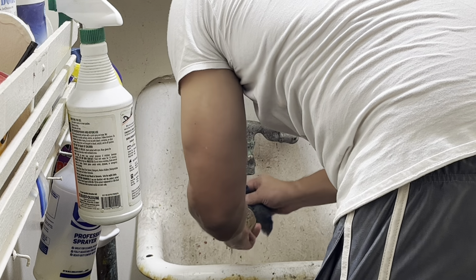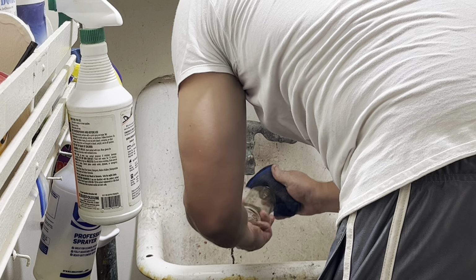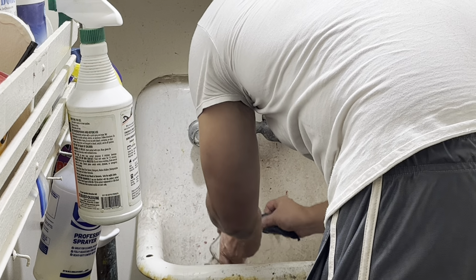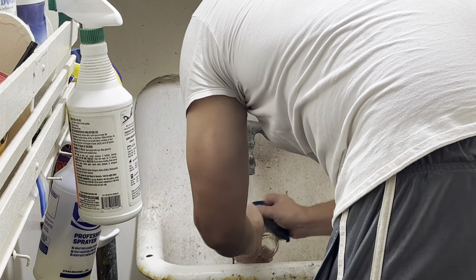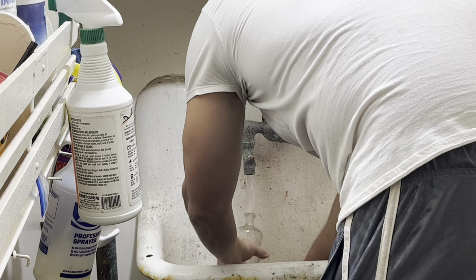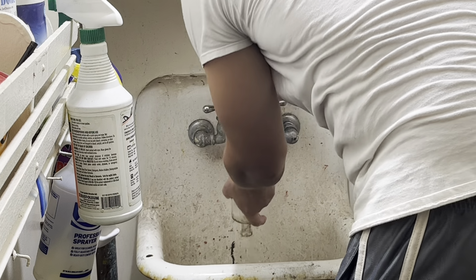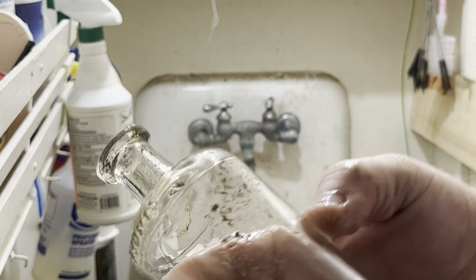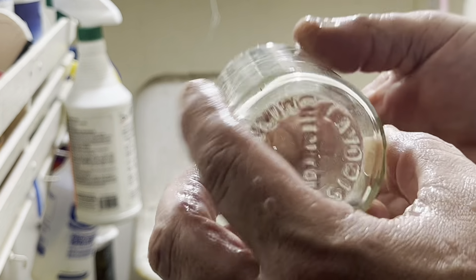Go ahead and hit the outside of it with the steel wool. Give it a good little scrubbing for about 10 seconds. Okay, so the outside's real nice and clean. You guys can see the outside's beautiful on this one.